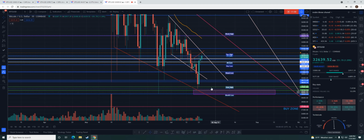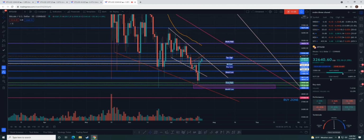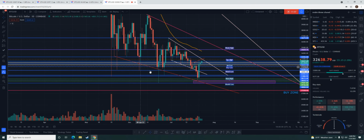Once we broke down, I thought we'd get lower levels, but we ended up bouncing off this trend here, and you can see the touches, and we touched here. So that's a nice little trend line. Yeah, so we want to see this break and then retest this area up here at the 35, or even the weekly. We gotta break that weekly as well.